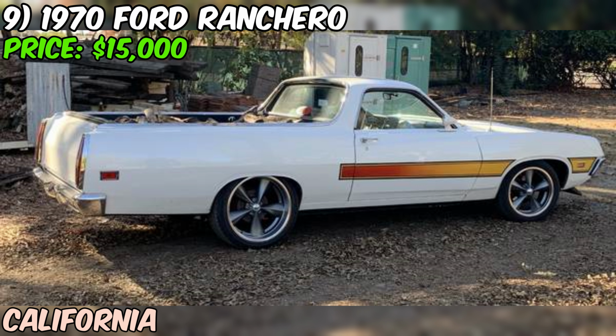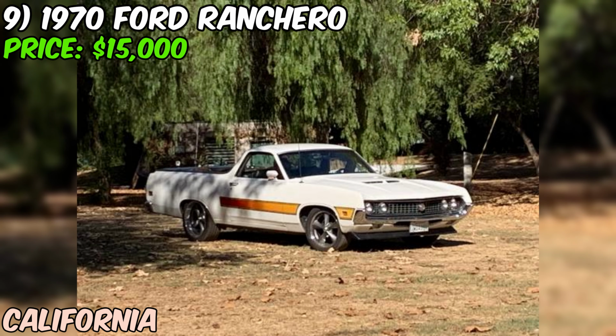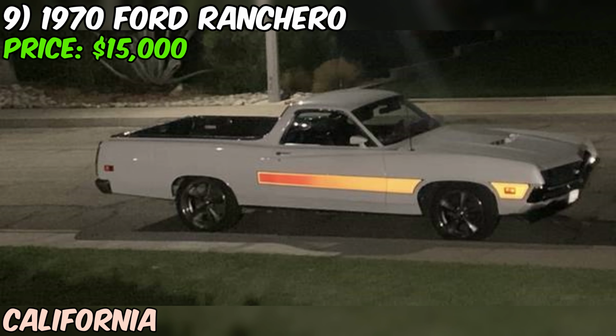A 1970 Ford Ranchero that's sure to turn heads wherever it goes. This classic pickup is a real beauty with its sleek white paint job and stylish interior. Under the hood, you'll find a powerful 351 Cleveland engine with an Edelbrock 4-barrel manifold and a brand new Holley 600 carburetor. That means plenty of power and performance, whether you're cruising down the highway or hitting the back roads.